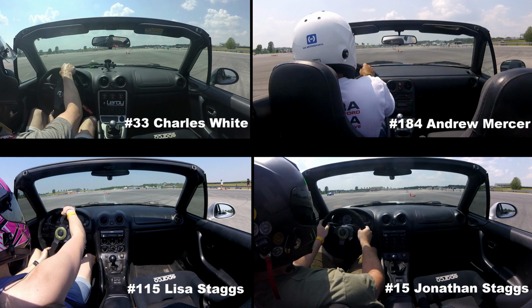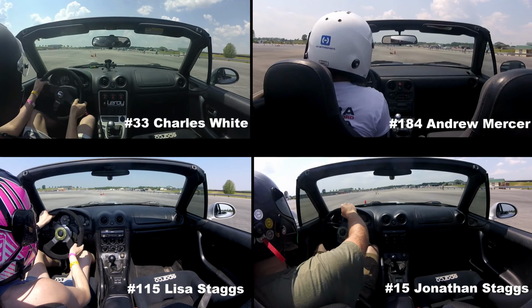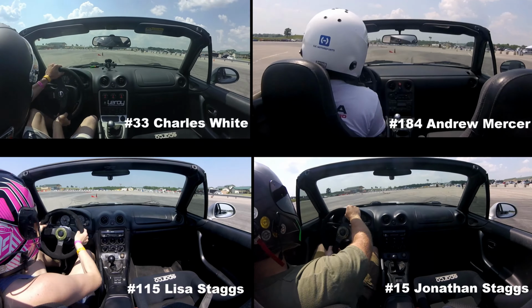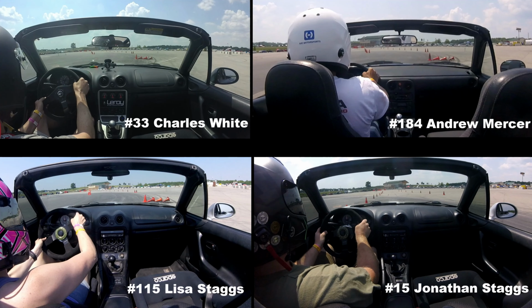He's able to go wide open on the slalom. And Charles still has got it at full lock to the left. Still has to complete that corner before squaring it up. And that affects how much speed he's able to carry through the slalom. The slalom is where Andrew Mercer actually closes all of his time, and he completely blows by Charles to take that second position. Just a huge run through the slalom.